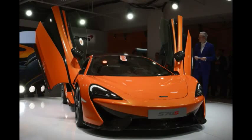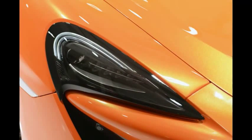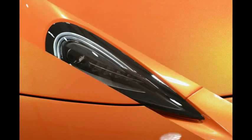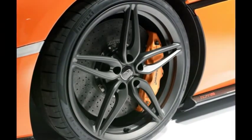The performance is enabled by its lightweight. The redesigned monocell 2 chassis weighs just 80 kilograms, 176 pounds, contributing to a 895-pound dry weight that McLaren says is over 350 pounds lighter than its nearest competitor, contributing to a power-to-weight ratio of 434 metric horsepower per ton. The tub has been redesigned to allow for easier ingress and egress, making the prospect of using it as a daily driver that much more realistic.